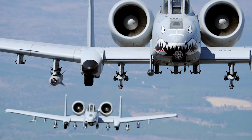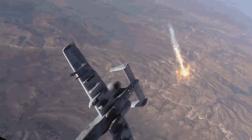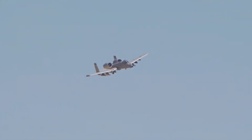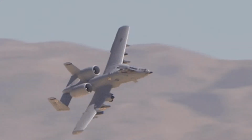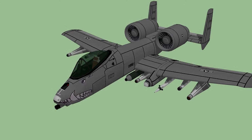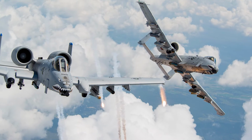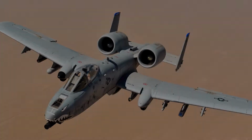Pilots are protected by titanium armor that also protects parts of the flight control system. The Thunderbolt 2 can employ a wide variety of conventional munitions, including general-purpose bombs, cluster bomb units, laser-guided bombs, joint direct attack munitions or JDAM, wind-corrected munitions dispenser or WCMD, AGM-65 Maverick and AIM-9 Sidewinder missiles, rockets, illumination flares, and the 30mm GAU-8A cannon, capable of firing 3,900 rounds per minute to defeat a wide variety of targets, including tanks.